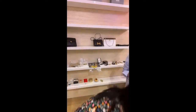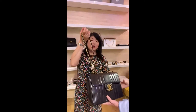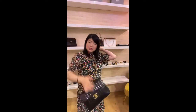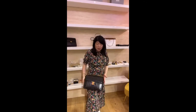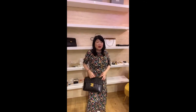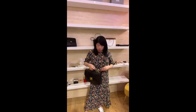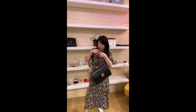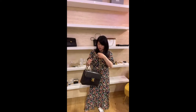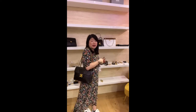So we'll quickly demonstrate this. This is the bigger one, Sarah. This is with the long chain, and you can definitely wear it crossbody style. But I think the size is probably a bit big, or cumbersome. It depends on how you want to wear it. I actually prefer it if I loop up the chain to wear it as a shoulder bag. To me, that feels very comfortable.